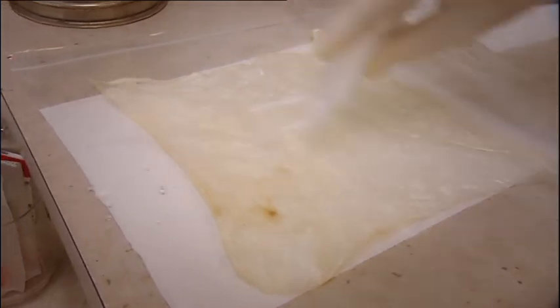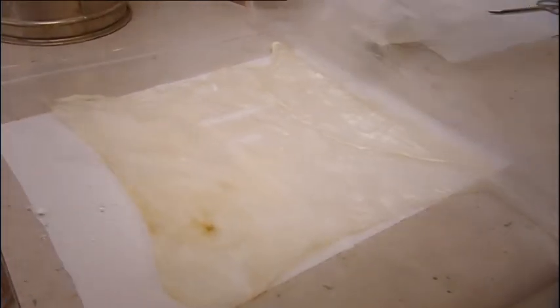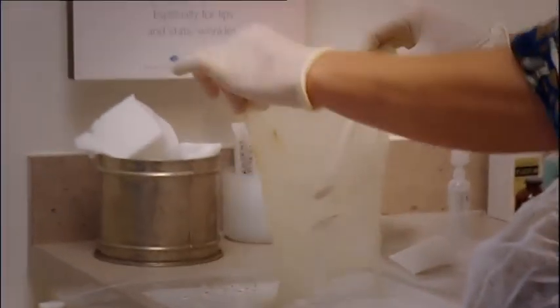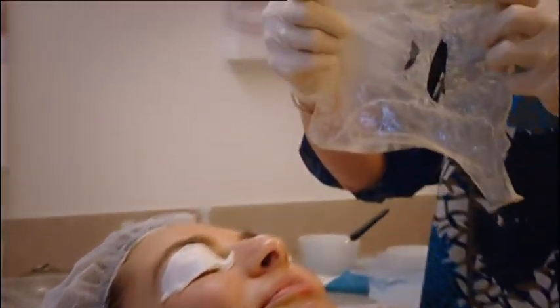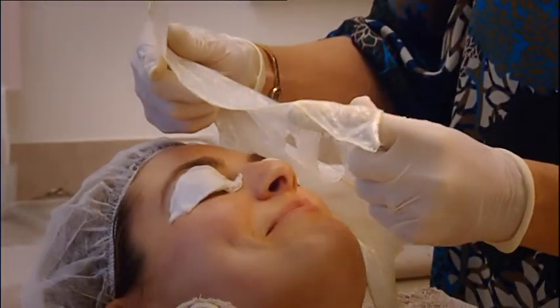Now, remember that square of sack back at the lab? It's time for that to go on. Here we go. It's just going to feel very cold and very clammy. Are you ready? Yeah. Too late.